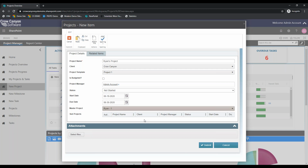Just like milestones and tasks roll up to a project, you can also have multiple projects roll up into a project. So like have a master project related to sub projects. Again, like a huge time saver, yes, right?